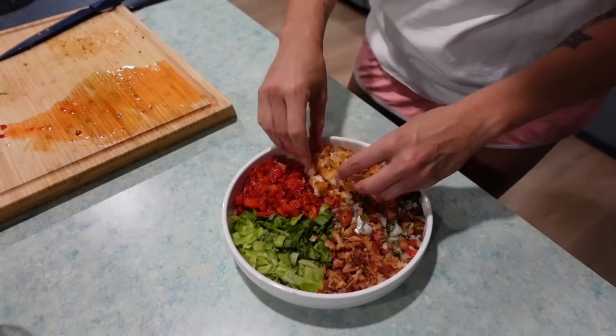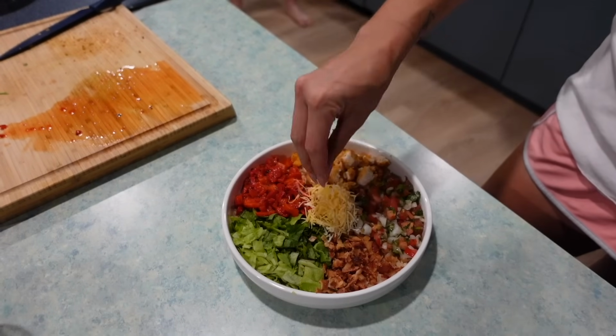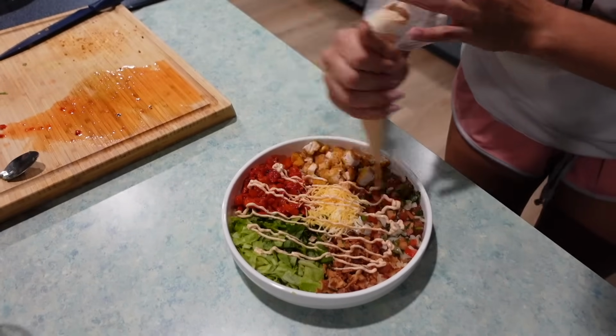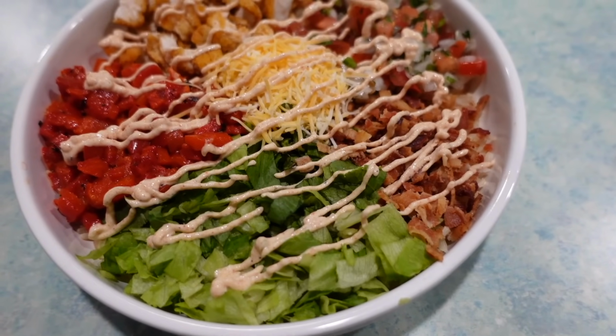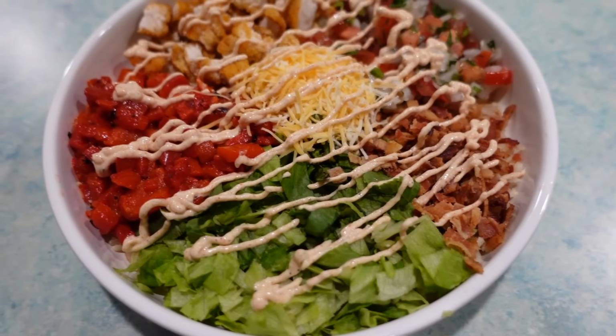And then the chicken is done cooking in the air fryer, so I just chopped that up and added it. And the wrap also had a shredded cheese like this, so I topped it with some reduced fat shredded cheese in the middle and then drizzled the jerk sauce that I made on top.